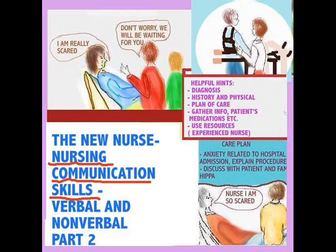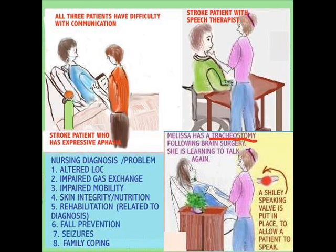We've got 3 patients who all have difficulty speaking. The one on the left has had a stroke and she's not able to communicate. The other one on the right is also a stroke patient and she's having therapy. The one at the bottom on the right, she had an injury and after surgery she had a tracheostomy and now it's being plugged, so she's just learning to speak. All 3 patients have one thing in common: they have difficulty communicating.